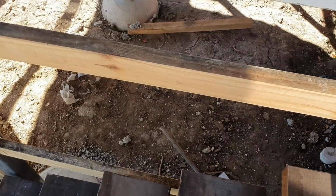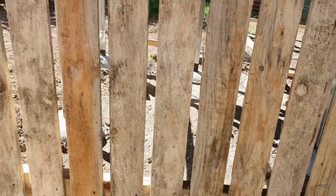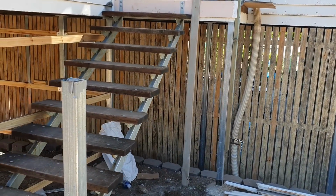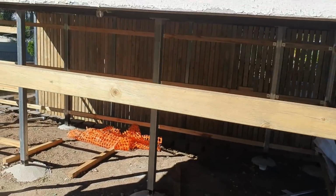So last update I showed you they had the rails on for the battens. Well, they've put a few more up. They've actually pretty much finished on the stairs there. I'll show you a bit of a closer look in a minute. But yeah, that's all pretty much sorted, and they've got some of beside the stair sorted.